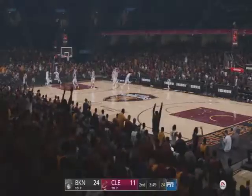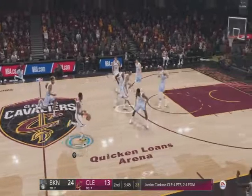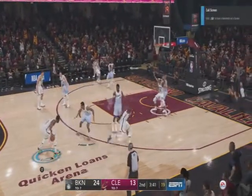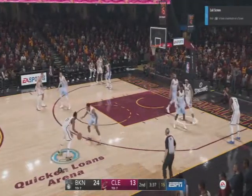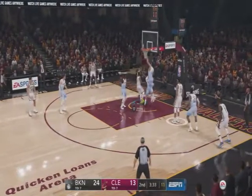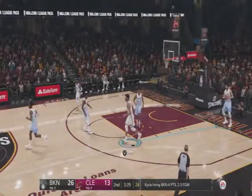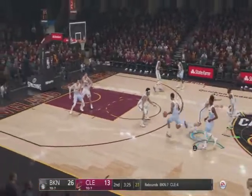It's Clarkson with the slam. Whoa, he got up there. Just showing you that 40-inch vertical. Kyrie Irving, he is shooting well. He's made 2/3 of his shots. When the ball's in his hands, we all knew what was going to happen.